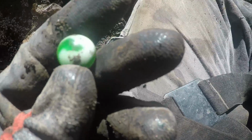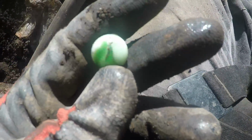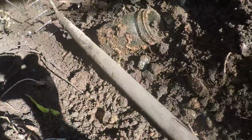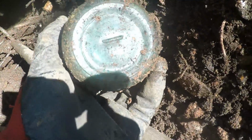All right, this looks like an alley swirl. It's translucent green, you can see into the marble with white. It's a nice one. Later, folks. All right, this means I'm in an undug area, or I'm deeper than I was before. Here what I just raked out, it's one of the small ones. Has a number 1 on the bottom.